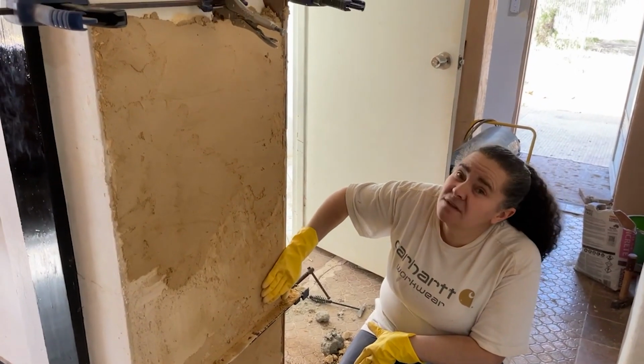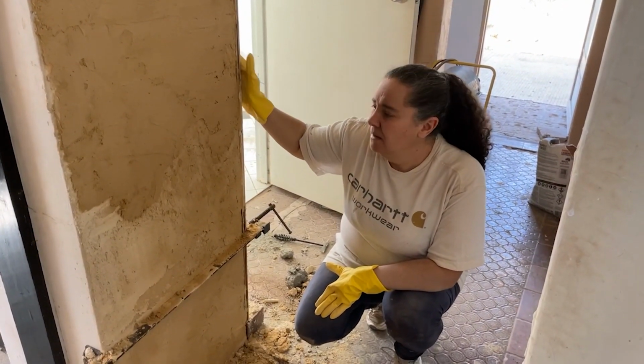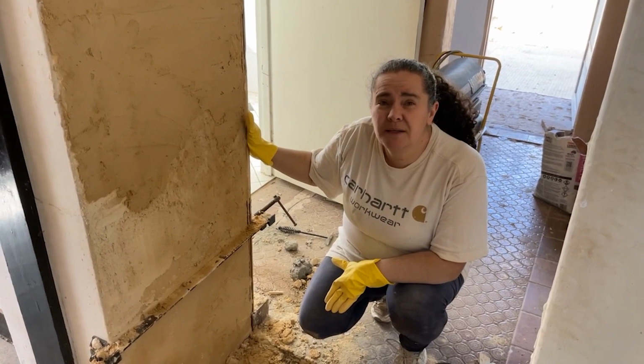This is coming up good. Slowly he'll work his way up to the wall, doing section by section, and this will look like he never broke it apart to begin with, hopefully.